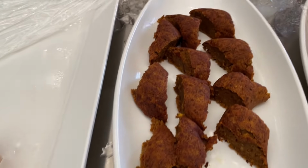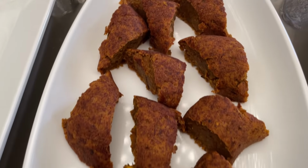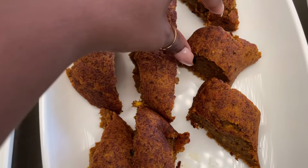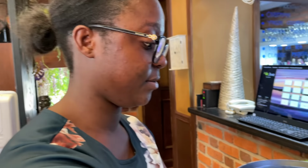Guys, this is called abolo. It's a plantain cake. You guys know how much I love plantain, so I'm hoping that this one is a bit sweet. It's hard though. Sorry. So how's your Buka buffet experience been so far?